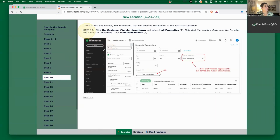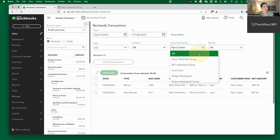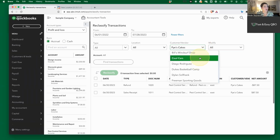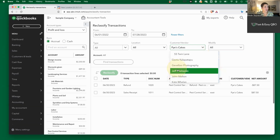Step 10, there is also one vendor, Hall Properties, that will need to be reclassified to the East Coast location. Okay, so now we're keeping all of this the same, but now we're just going to look for Hall Properties. Now, this is something that drove me crazy for a long time before I figured it out. I would look down here, and I'm like, where the heck is Hall Properties? F, G, there's no H right here. So what the heck? Well, the reason is because the first list is customers.